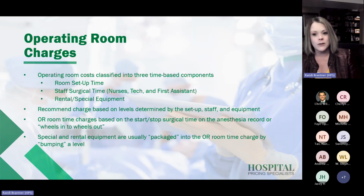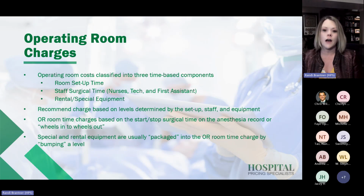Now we'll talk about the components of surgery. As I mentioned earlier, we've got operating room, anesthesia, and recovery. Operating room charges represent the hospital component of OR services. So this includes the setup, staffing, and any sort of special equipment, whether it's rental equipment or special equipment you have to bring in for the procedure. Hospitals will either set up charges based on individual procedures, so procedure-based charging, or create acuity and time-based charges according to the staffing cost and additional equipment charges.